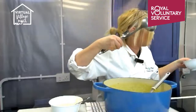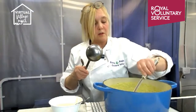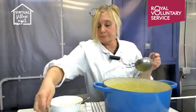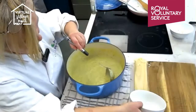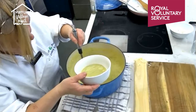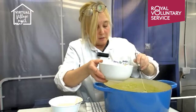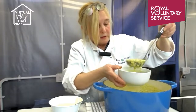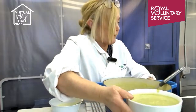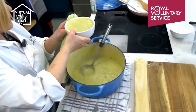So here's my soup bowl. Now, if I was serving this, I would also warm my soup bowl. I can't bear cold plates and bowls. So look at the lovely green colour. Get it in here. And then we'll garnish it. And then we'll get the bread. Let's just clean that up a bit.